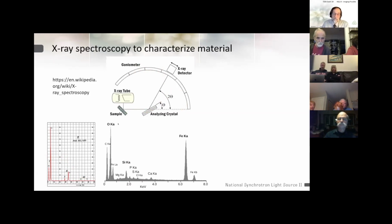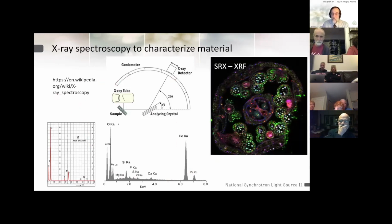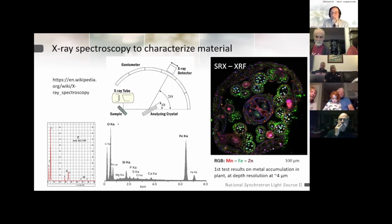Now, again, I'm going to fast forward a little bit. These are kind of the laboratory setups, and you can go and find those on Wikipedia. But if you just go down the road from you, that's what it looks like these days. If you go to NSLS-II, you can use a beamline called the submicron resolution X-ray microscope. And you can use a technique that's called X-ray fluorescence. And when you do that, you can actually take advantage of the fact that it's spatially resolved, so you can see what it is. And this little bar down here is telling you that this is only about 100 microns.